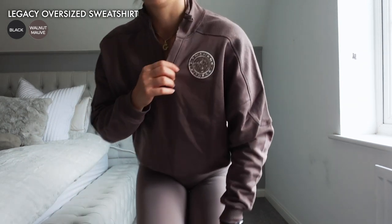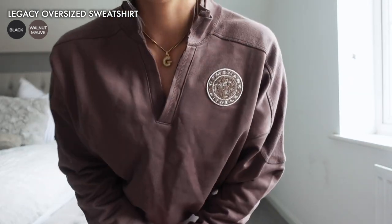And I love this logo. I think it's really, really nice. You can see it when I just do that, that it's quite stiff. I do quite like it though. So yeah, I actually rate this. I'm surprised. Next up, we have the Legacy logo leggings.